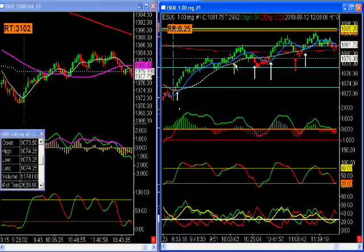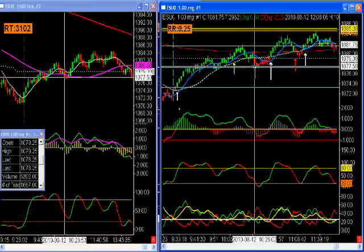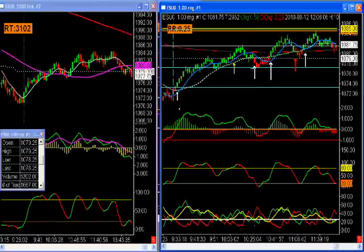Here you get an opportunity for a re-entry with an area of resistance above you. So it's questionable whether somebody would take that. It worked for a point. Again, questionable whether you would have taken it. Here you get a short setting up, and just like we pointed out on the NQ, you've got an area of support below you, as well as you're in an uptrend. But again, if you wanted to take it, it worked out, looks like for a point or three quarters of a point.